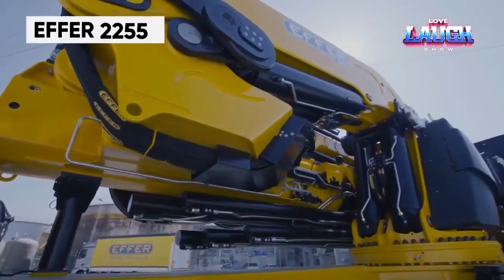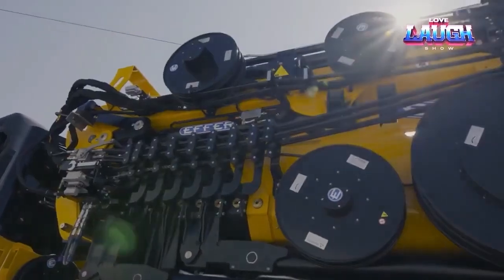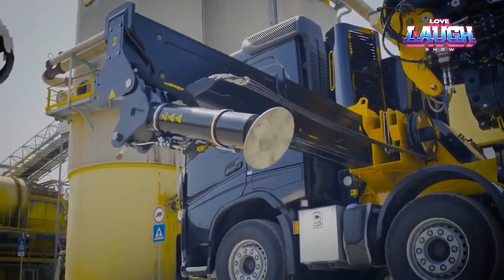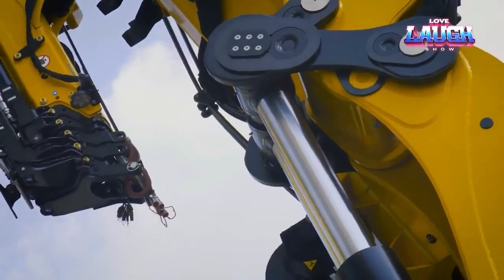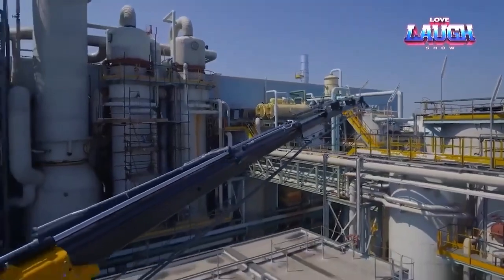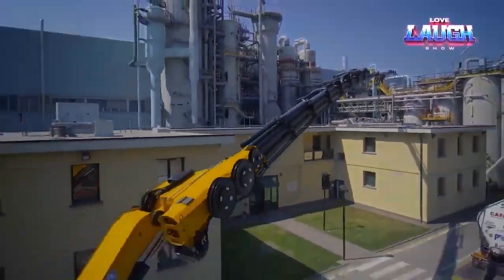Next up in our heavy equipment lineup is the EFFER 2255 Knuckle Boom Crane, a true powerhouse in material handling. With its impressive reach and lifting capacity, the EFFER 2255 is designed to tackle the toughest jobs with ease. Featuring advanced hydraulic systems and precision controls, this crane offers unparalleled maneuverability and efficiency on the job site.